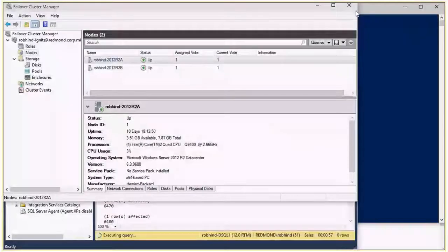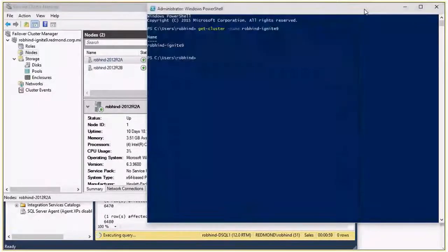So I have prepared these two machines ahead of time because we don't want to watch. Here's one we put in the oven earlier. Exactly. So very much like a baking show or a DIY show, we're saying, let's see how we do this.